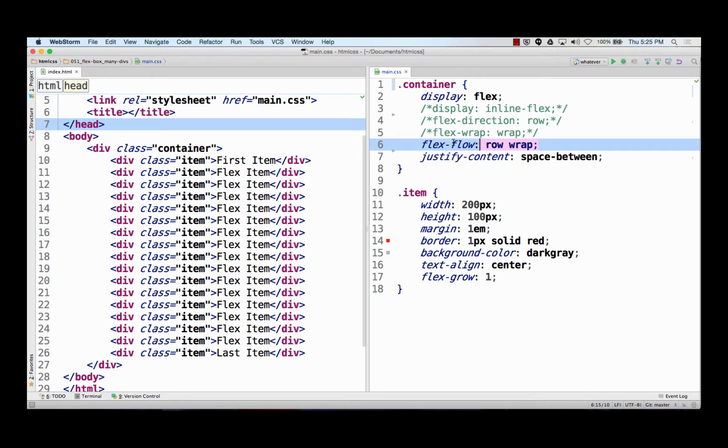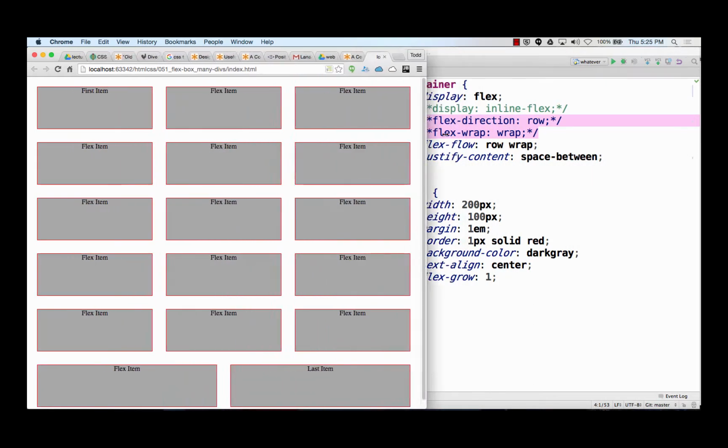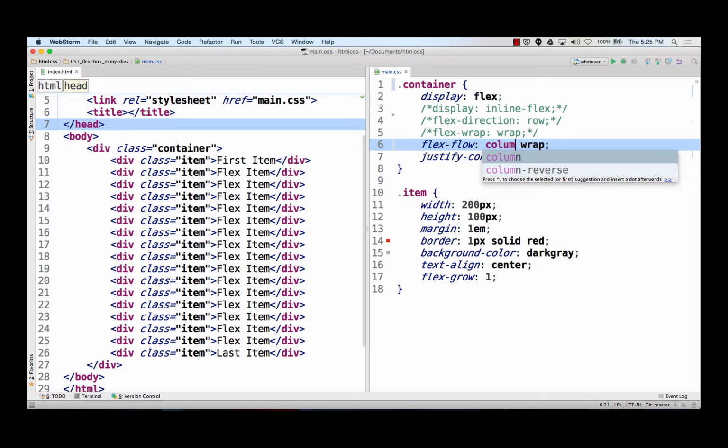So this setting here is exactly the same thing as these two settings combined: flex direction row, flex wrap. What would have happened if I'd said column?